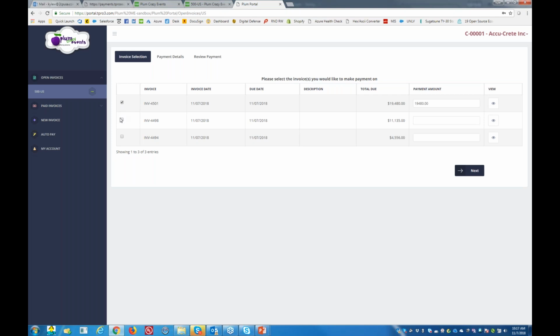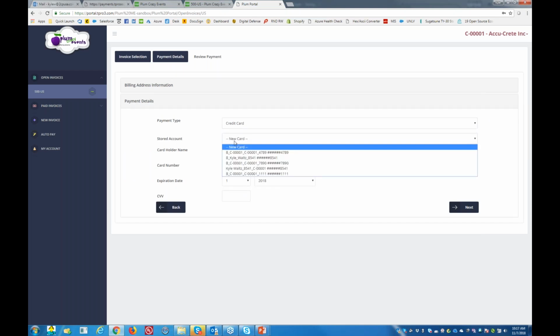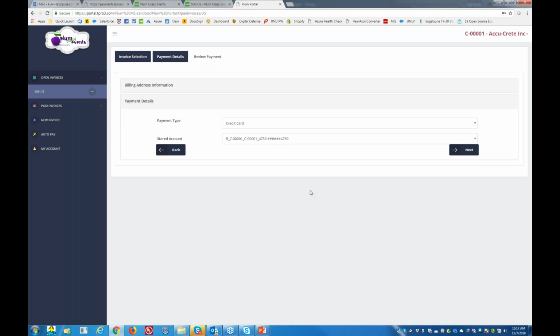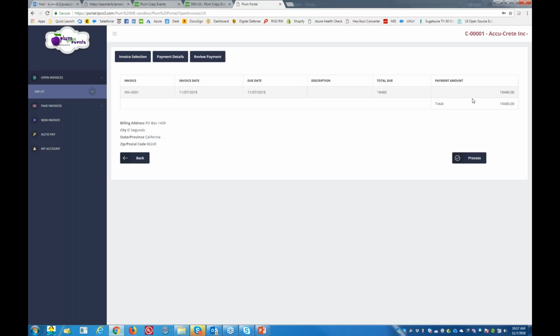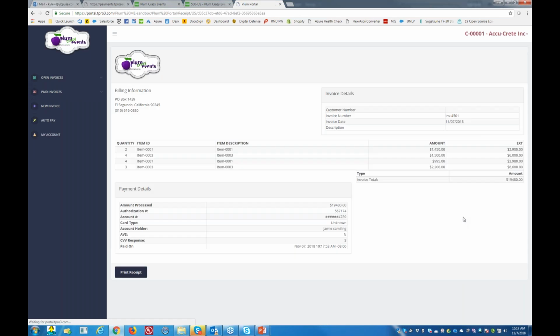So to pay it, I'm going to pay one. You could pay multiples, and you step through the wizard. Billing information, next. Credit card, ACH. You can enter a new card in, which is showing now, or just use the stored card. We'll hit next. It shows a confirmation screen, and we just hit process. Again, it's going through the T-Pro payment gateway, processing the charge. If it comes back approved, we create the payment in Intacct. And we show a receipt page that they can print and display there. So that's open invoices in the portal.